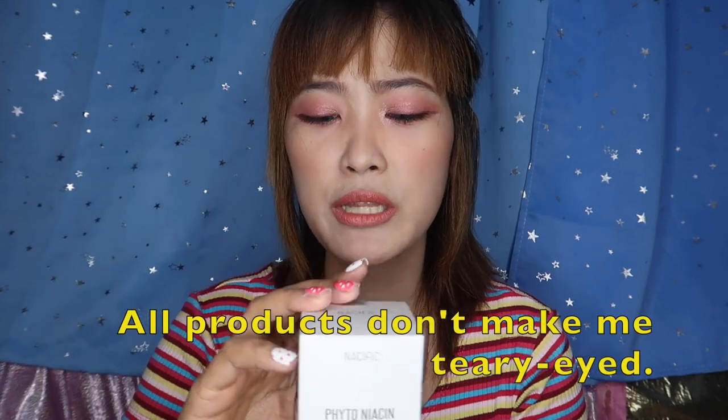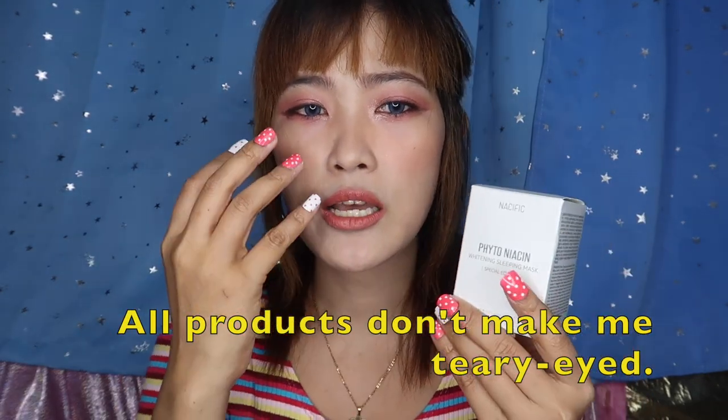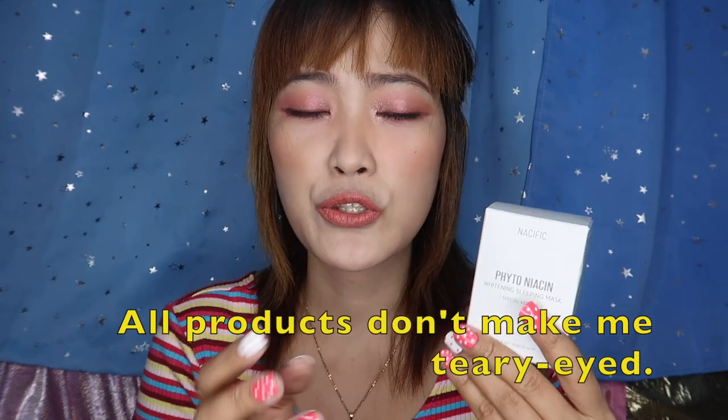Tapos, hindi siya nakaka-teary-eyed. Kasi some other products, kapag it gets into your eyes, luluha na yung mata ko. But this product, kahit mapunta siya malapit sa mata, hindi siya naluluha. So, great siya. Maganda yung technology. Hindi ko alam kung bakit. Classic technology yung ginawa nila. Pero, great. Great siya. Awesome.